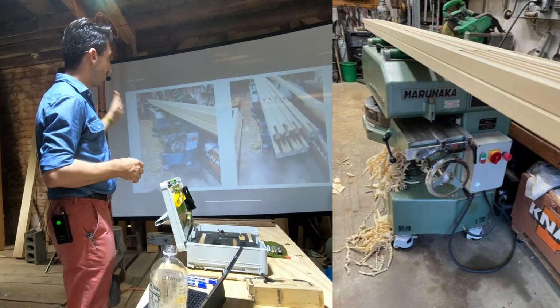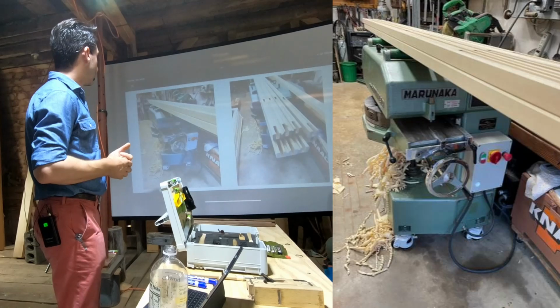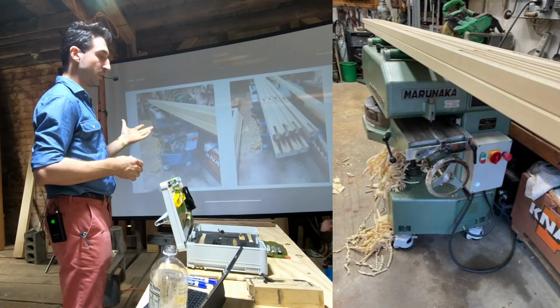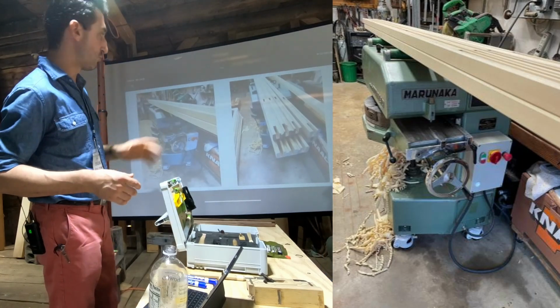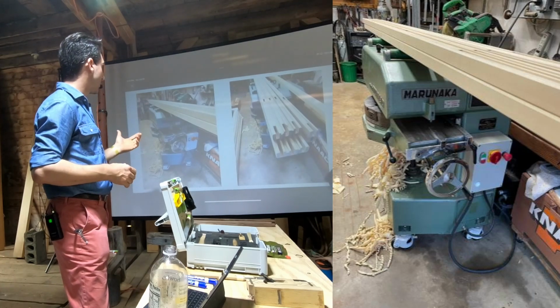But this machine, like all the other machines I seem to acquire, was a hunk of junk when I bought it. So I had to completely disassemble it and restore it. The guy before me had decided he was going to turn it into a single-phase machine and destroyed all the wiring in the process. So I had to rewire it and replace the motor.